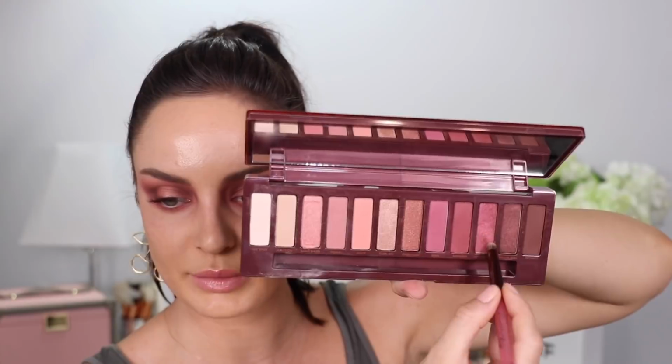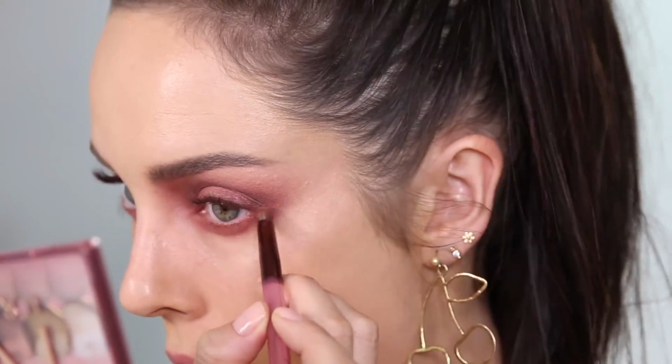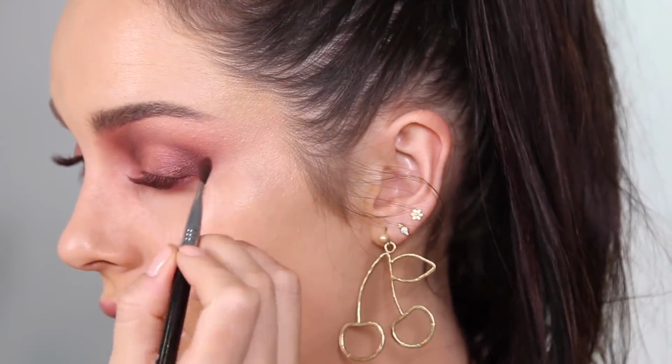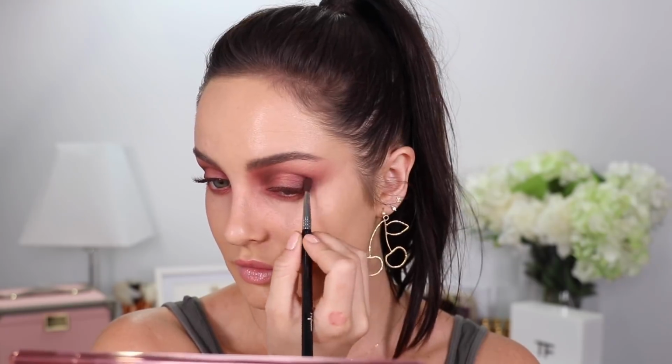Okay, Young Love is a pretty vibrant, nice shimmery shade. Let's take that. I'm gonna put that under the eye. All right, the darkest color is called Privacy. I'm gonna use that at the very outer parts. Okay, this is what I've got, and I really love it so far. It's kind of like editorial.